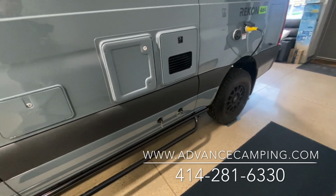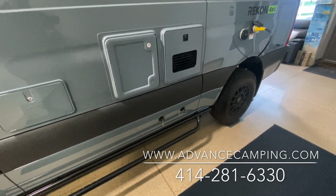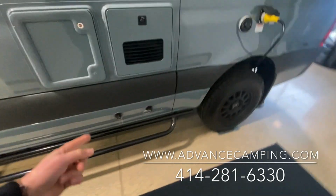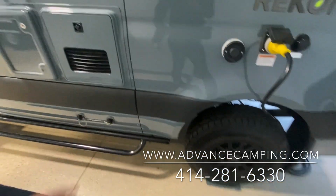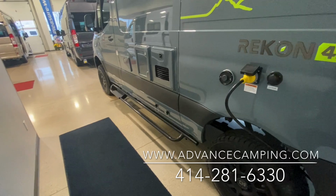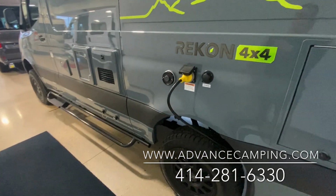If you are on your own land, gray water is just sink water, so you probably could let that go on the grass. So that's a great idea. You could add a gray tank. We are adding some gray tanks that tuck up in the frame if that's an option that you really are interested in. We here at Advanced Camping can do that as an upgrade.